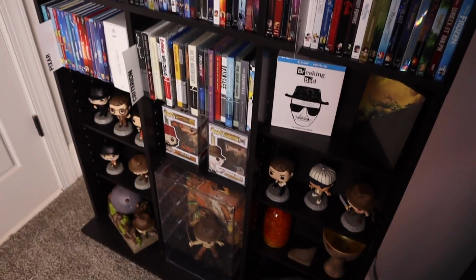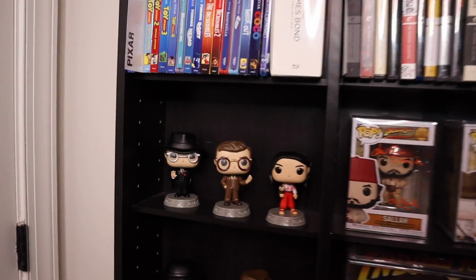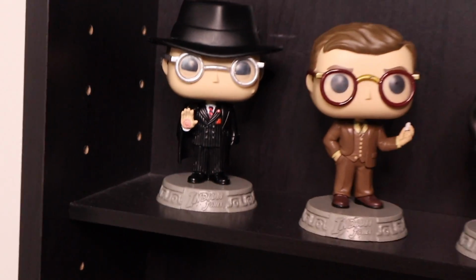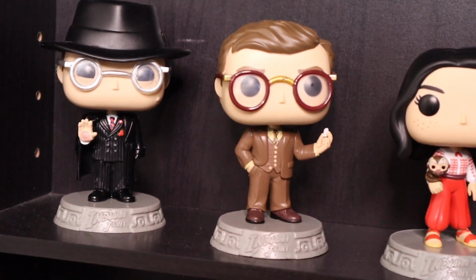I'm going to detail that right now. So here are all the movies, but the bottom half, like I just said, is now an Indiana Jones shrine. From left to right, we've got a Raiders of the Lost Ark section. You can see Arnold Toht there, and if you zoom in, this Funko Pop actually has the detail on his hand of the burned medallion, aka the headpiece to the Staff of Ra.